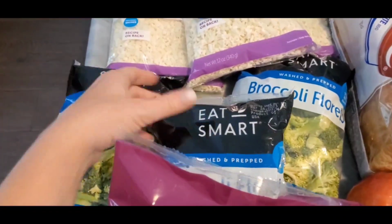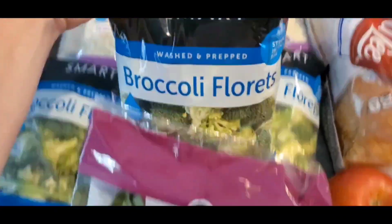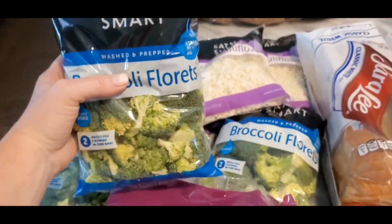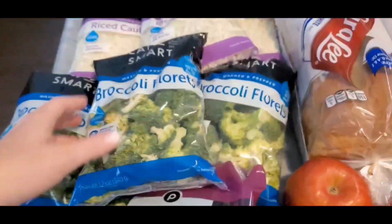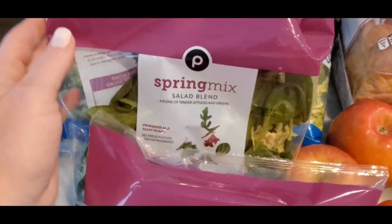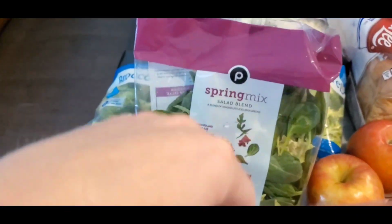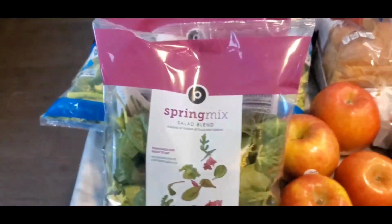Okay, so these broccoli florets, these huge bags, and I say huge bag, that's a pretty good size bag. These were 3 for $10 as well. 2 spring mixes. I think these were like 2 for, I don't know, a couple bucks. Anyways, these will be for dinner tonight.